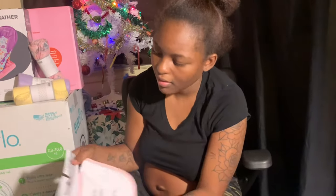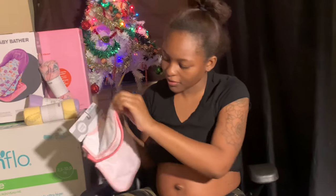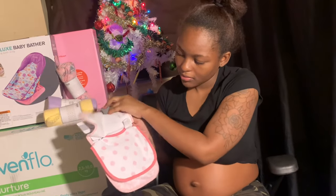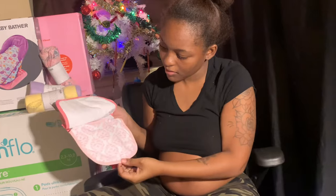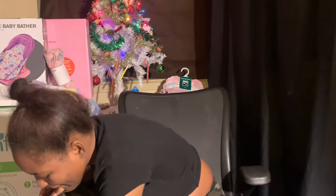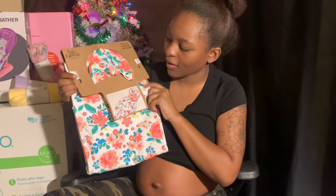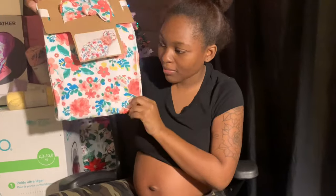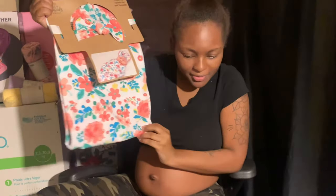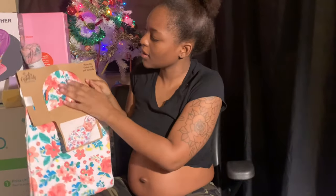Oh yeah, more bibs, 3-pack. Thank heaven for little girls. Polka dot and just regular print. She got another one of these, like I said, plenty of these for all her many pictures that we're gonna take. This another blanket, and this got a turban on it too.